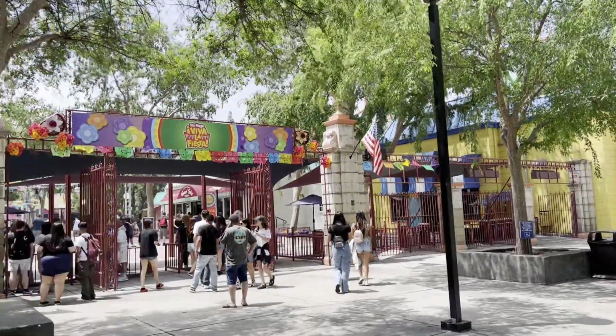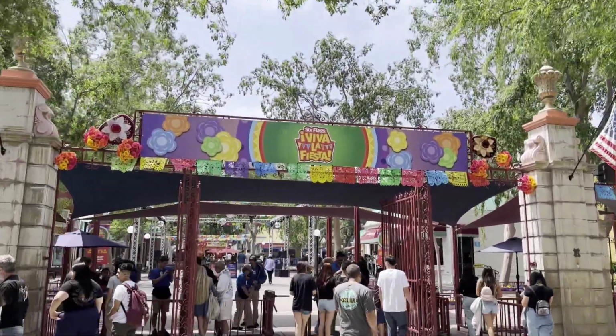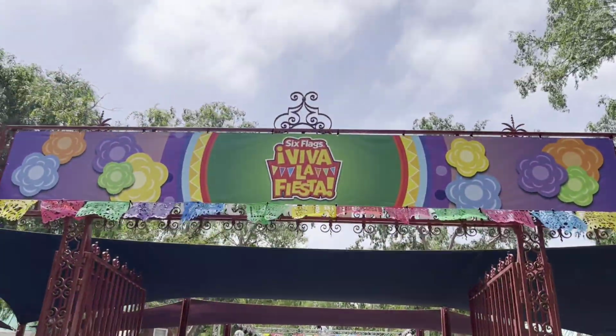All right, so heading into the park here, you can see the Viva La Fiesta decorations at the park gates. As I mentioned, lots of really great decorations. There's actually a couple events going on at the park right now, Viva La Fiesta. There's some grad night stuff going on as well.